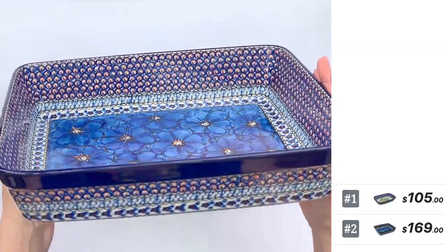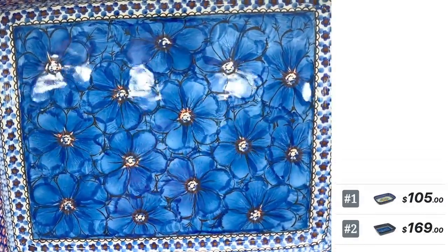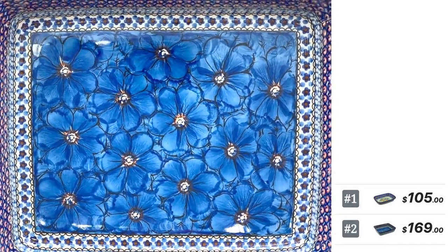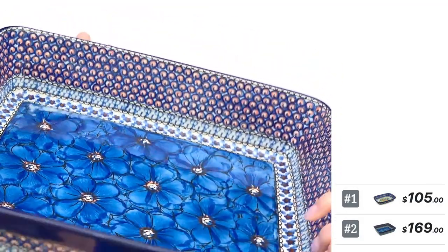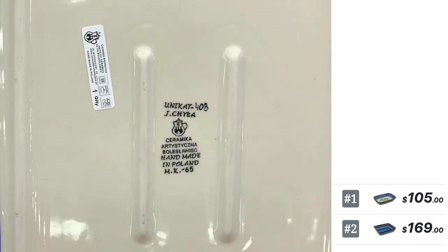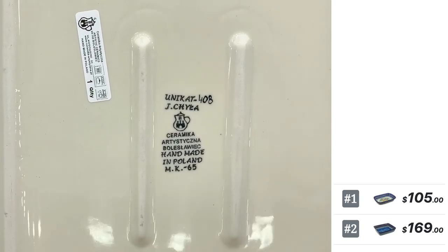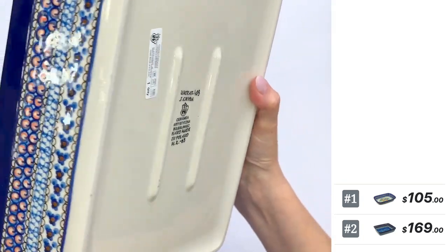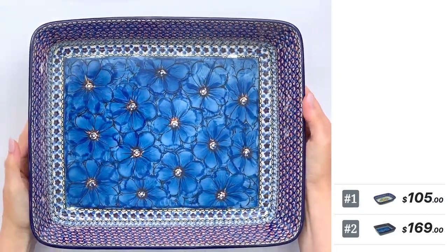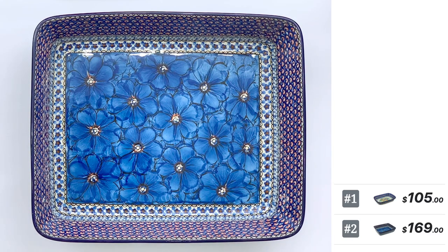large rectangular baking dish. Here we have a lovely pattern with beautiful blue color, and this pattern is called Cobalt Puppies. Cobalt Puppies pattern was designed by Mr. Jacek Chyła. Here is his name at the bottom. Handmade and hand painted in Bolesławiec, Poland by Ceramika Artystyczna. This beautiful baking dish can be used in your oven up to 480 degrees Fahrenheit, microwave, dishwasher, and freezer safe.